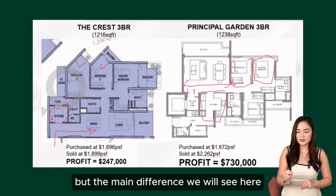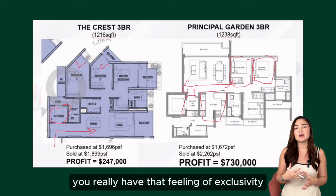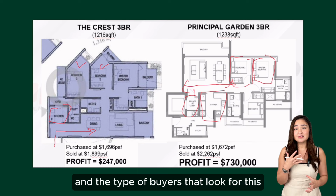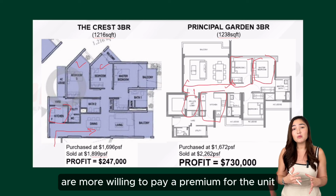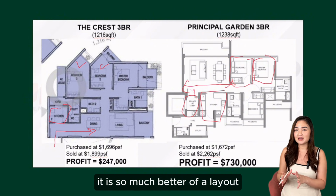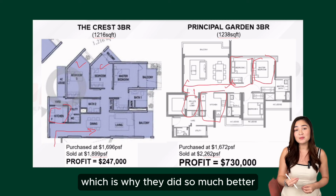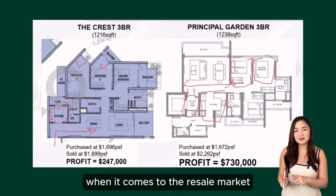But the main difference we will see here is the private lift. Now, with the private lift, you really have that feeling of exclusivity, and the type of buyers that look for this are more willing to pay a premium for the unit. So you can clearly see that for Principal Garden, it is so much better of a layout targeted at the luxury demographic, which is why they did so much better when it comes to the resale market.